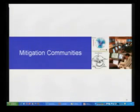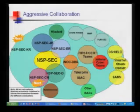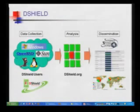So, mitigation communities. As I said before, our best defense is ourselves. There's a bunch of them out there, and there's more that you can do with the mitigation communities. I'm just going to dive into the first one. How many people here are part of NSP-Sec? Okay, so we've got a lot of good new people here, so we want to get you there tomorrow at the same time, wherever the room is, for the NSP-Sec BOF.